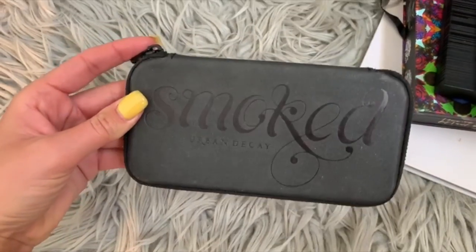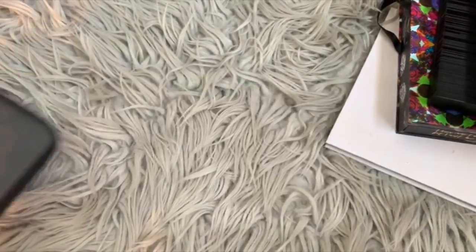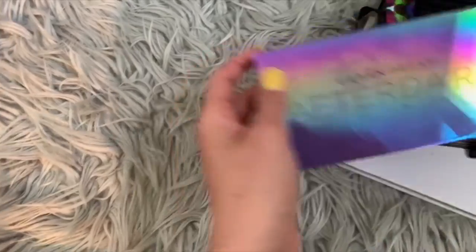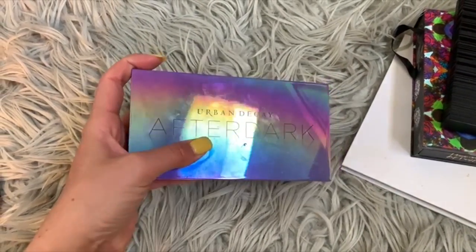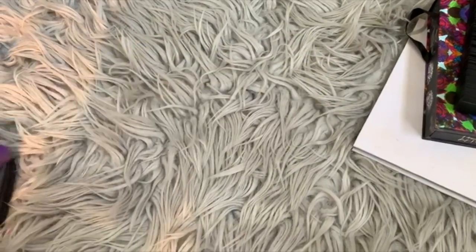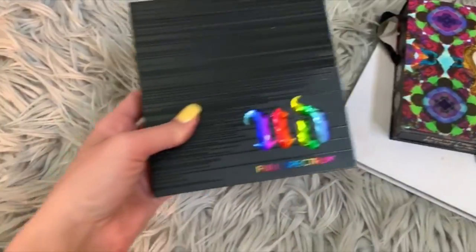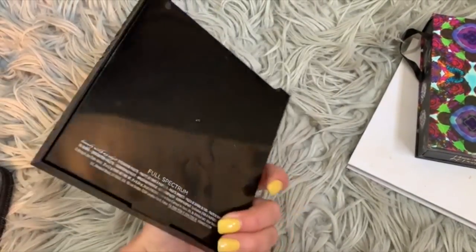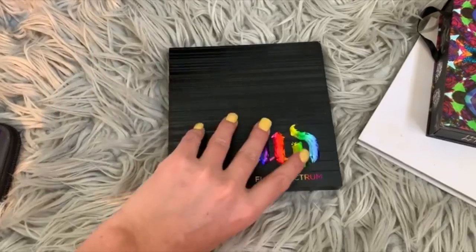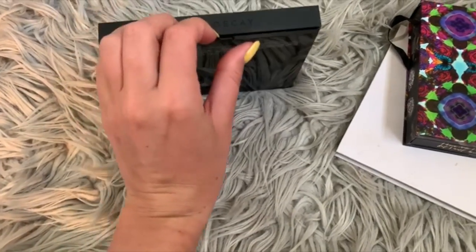All right, next I have this Urban Decay Smoked palette. And then just a couple other random ones. This is the Urban Decay After Dark palette, which is pretty colorful. And this is the Urban Decay Full Spectrum, which is very, very colorful. It doesn't show the colors on the back. Let me open it for you guys.